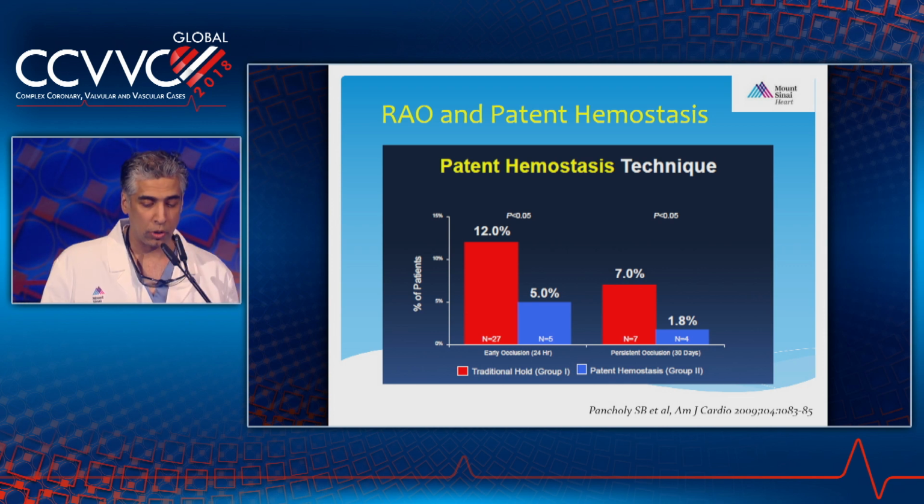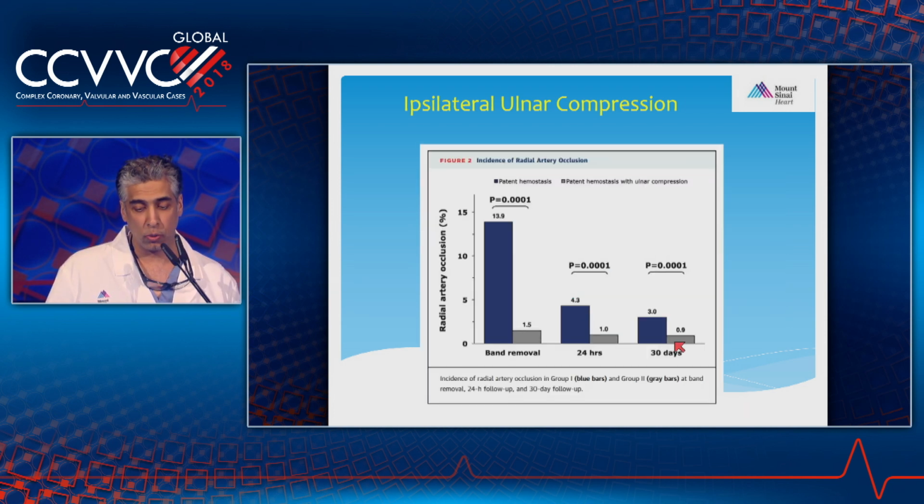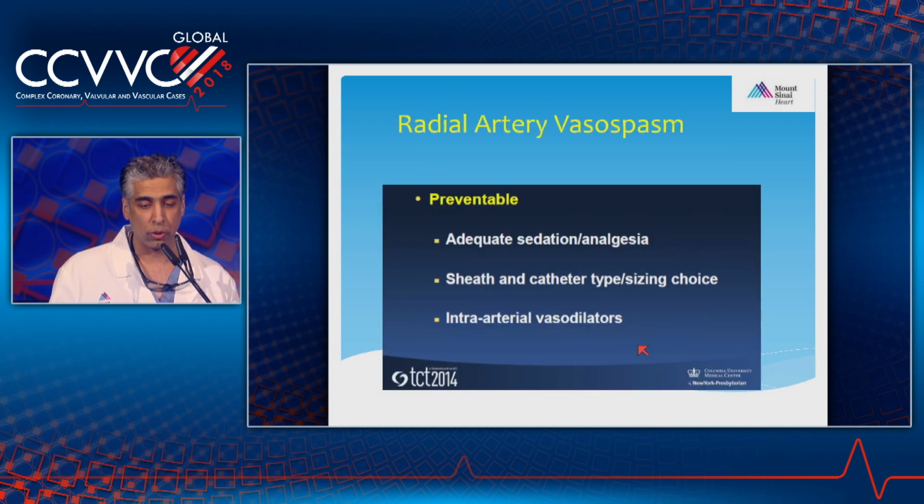This is a randomized trial that showed in short and long term still reduction in artery occlusion with patent hemostasis. It's kind of taken us to the next level, and some experienced centers published this study called the PROPHET trial, which looked at ulnar compression. So this was purposely occluding the ulnar artery upon removal of the radial sheath to improve flow down the vessel that we had cannulated. And they showed by doing so, you could reduce the risks of radial artery occlusion even further at 30 days, 3% in the standard patent hemostasis group to less than 1% in the ulnar compression group.